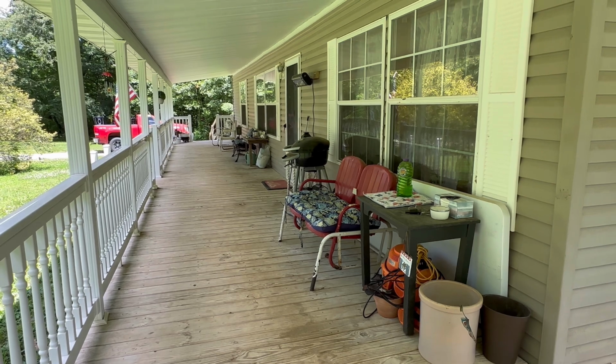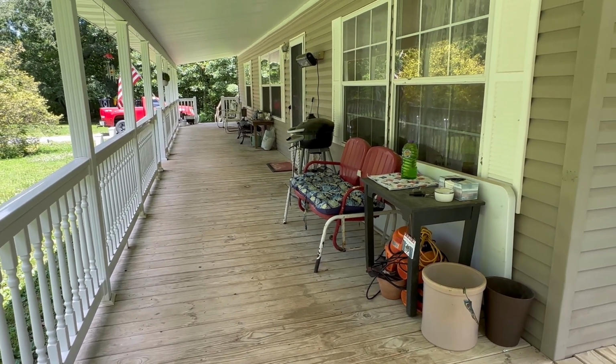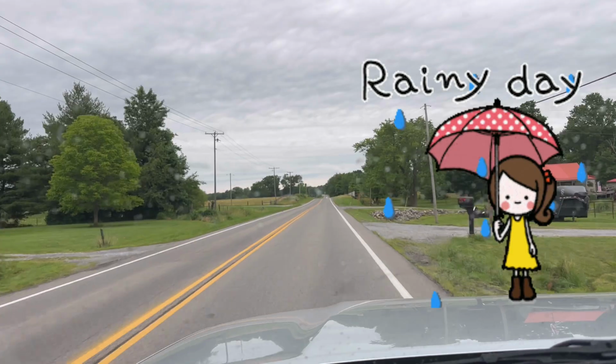Today I'm giving my mama's porch a makeover. I'm starting with this and we'll wind up with something like this, but I can't show you everything just yet. You'll have to watch and see.